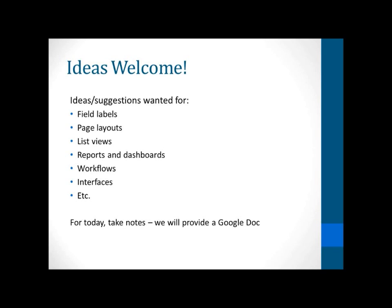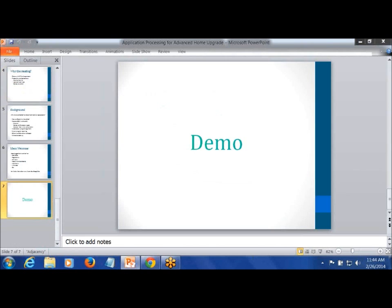But for today, because I want to get through showing you guys just kind of an overview, I don't want to get too much into the details of your suggestions, except if you do have something that is like a big exclamation mark, like you see something that will prevent us from being able to do our jobs on Monday, or somebody who works on applications. That would be a big red flag that we'd want to try to raise and address as soon as possible. But I will be providing a Google Doc link to everybody so that you can provide your input. And now to the demo.